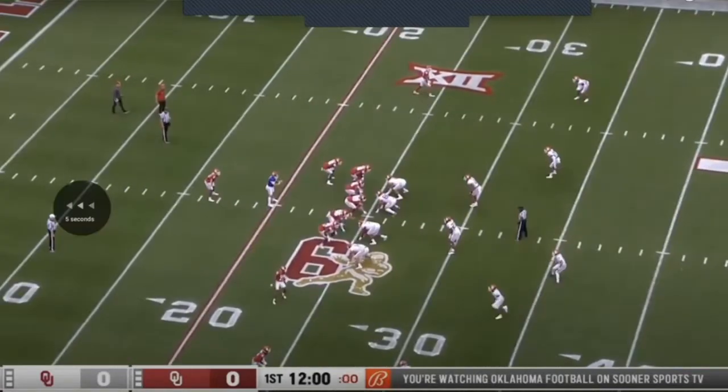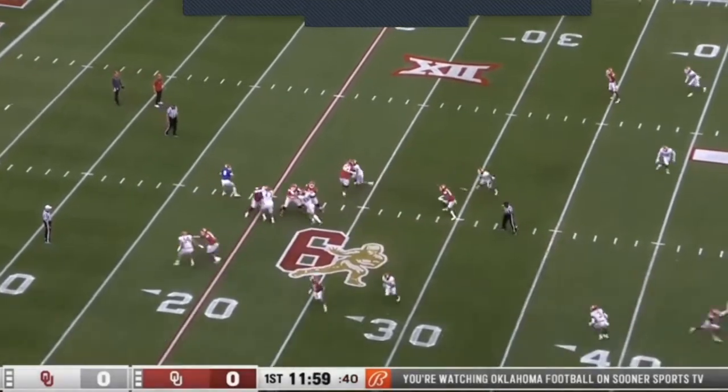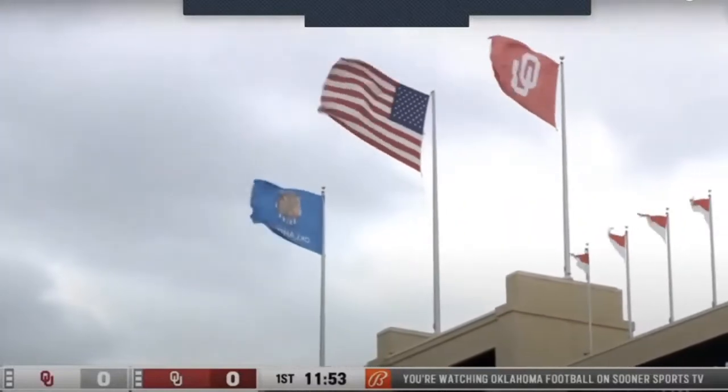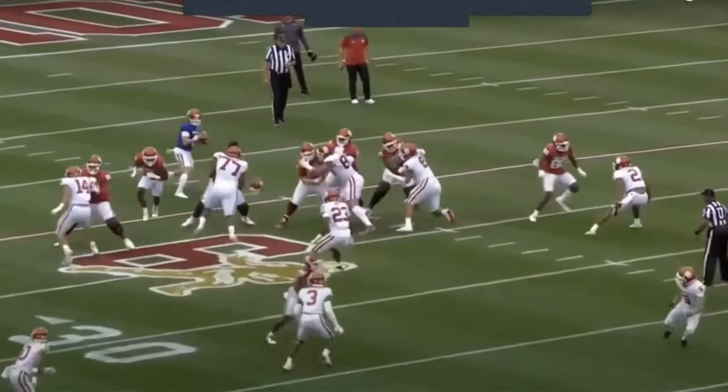Jeffrey Johnson's the one with the helmet issue or hands to the face. Let's see if we can get a better look at who's on the field for the offensive line after this. They'll show a replay. So there's 14.